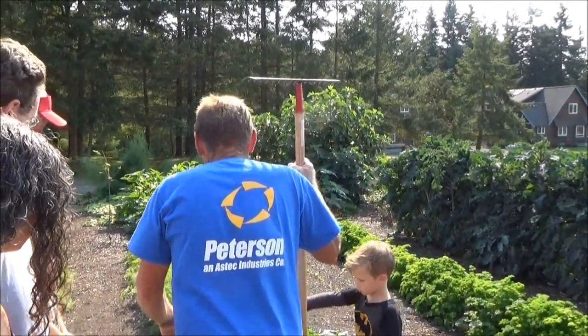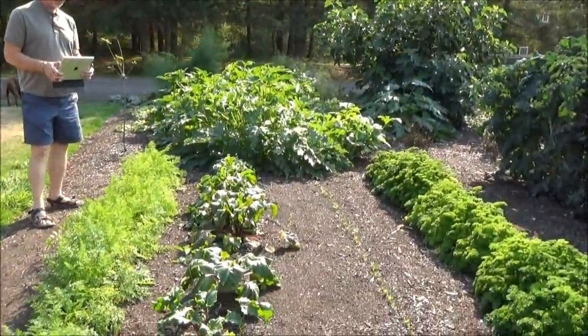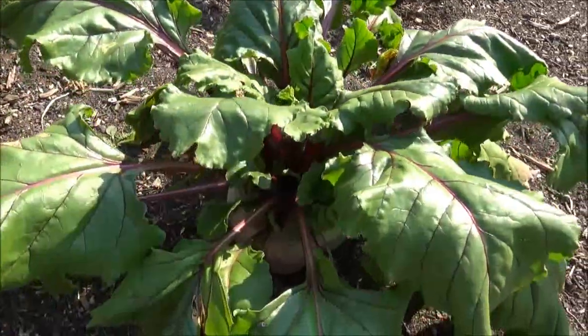And these beets. You see the size of these beets? These are really big beets, and they're really tender and sweet. See the nice color of that parsley?